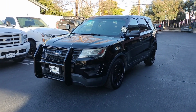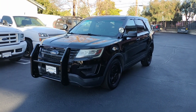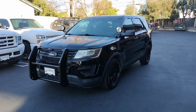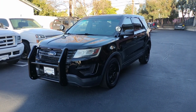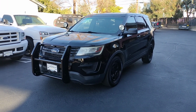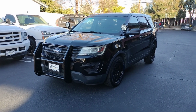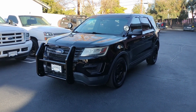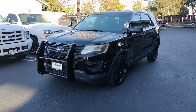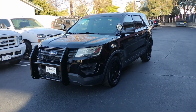So this is a 2016 with about 112,561 miles. It's got about 10,102 on the idle, okay? And remember guys, high idle doesn't mean that the engine or the car is in bad shape. These cars are meant to idle. That's how they build them. They have heavier duty components in the engine to make it all work with the vehicle idling as much as it's going to idle while the vehicle is on duty or in service.